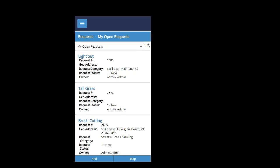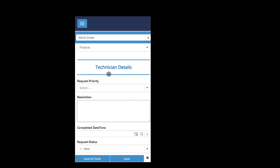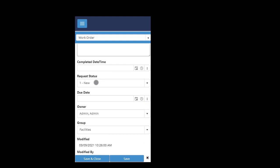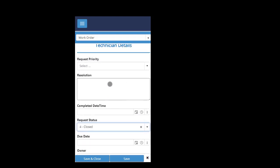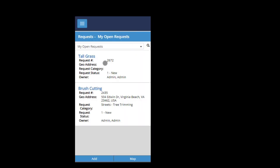It's easy for facility staff to update work orders on their mobile device. They log into the app, look at their open request, they tap on one, they look at this light out issue, and when they're done with it, they can simply change the status to closed, add any notes that may be appropriate in the resolution field. They can add labor hours, materials if appropriate, and even add pictures as an attachment. They're done, save and close, and then that disappears from their list, and then they can continue on their work.